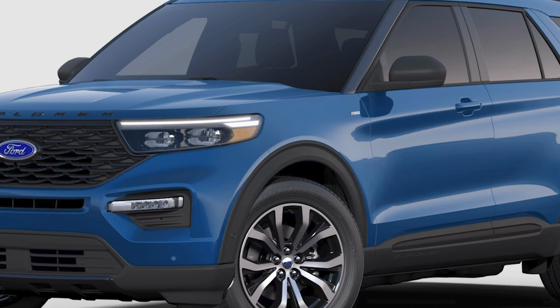While both this and the base come standard with 18-inch aluminum wheels, here on the XLT you can upgrade to 20s if you prefer. As for power, it's the same EcoBoost 4-cylinder and rear-wheel drive or all-wheel drive as the base model, and the starting price of the Explorer XLT is $40,165. Next up is the Explorer ST line.